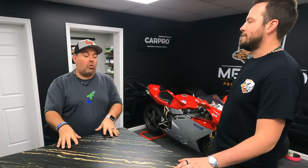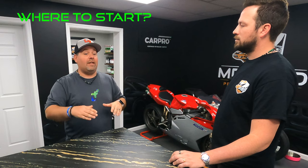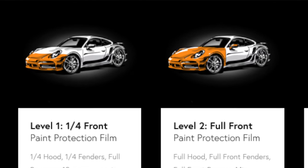For sure. If people don't have that type of money, is there anything they can do to help protect their Tesla until they're able to make that investment? Absolutely. At minimum, like you talked about the bug splatter on the front bumper, if you can't do the whole front or the whole car, at least do the front bumper. That's where most of your debris is coming in and smacking, and where you're saving it the most. You can do that for under $1,000.